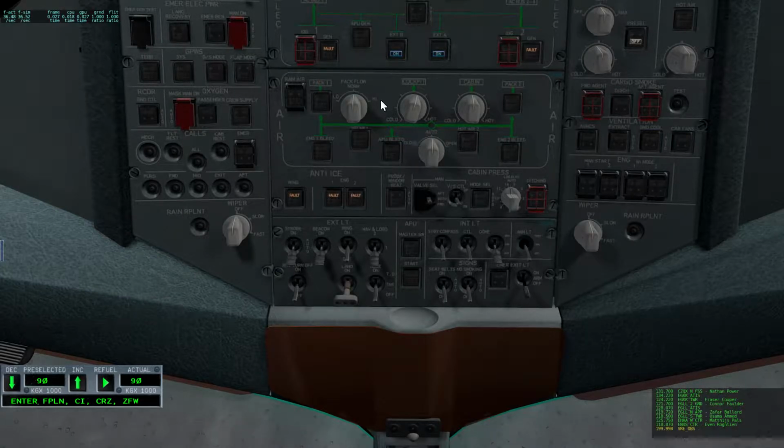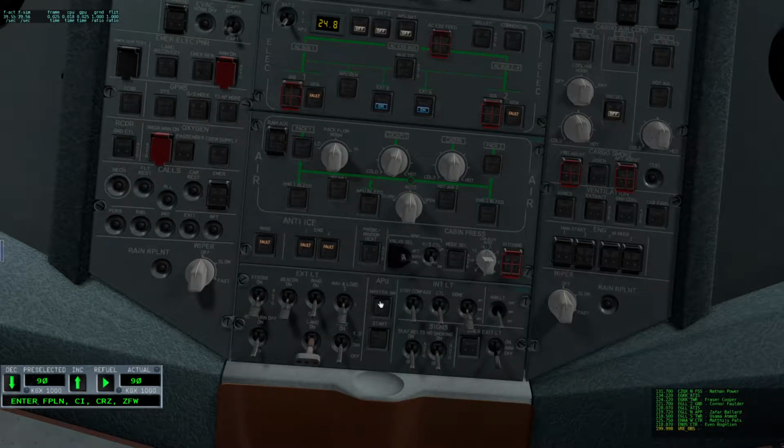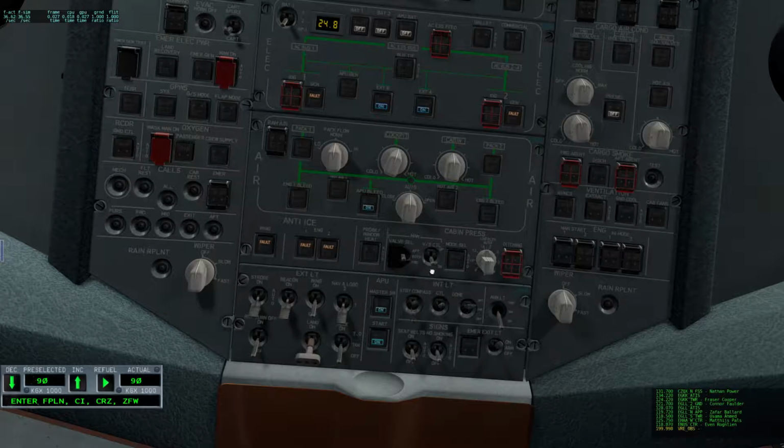As we start the aircraft, we need to turn on the APU: master APU, start, and APU bleed. Emergency lights on, alarm on. Seat belt and no smoking signs. Internal lights, navigation lights, beacon lights on, strobe lights on.